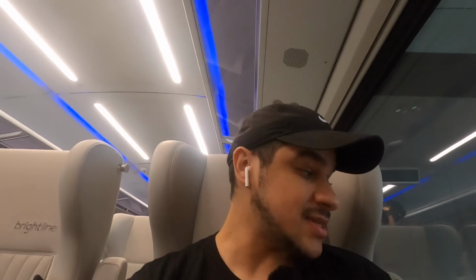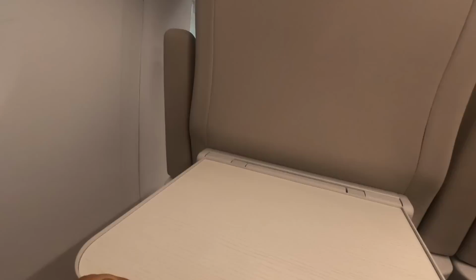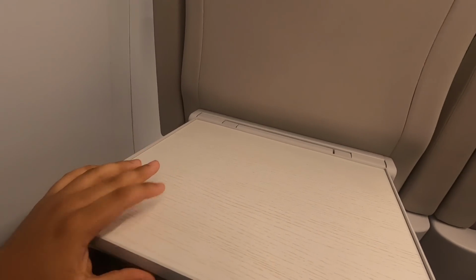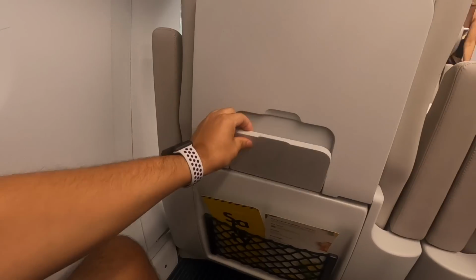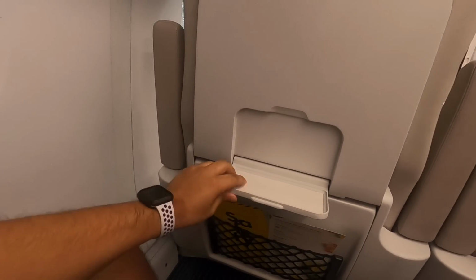Let's get situated. These seats are so comfortable. There's even a button here that lets you recline a little. And of course, the pull-out table is a nice, good size. But they also have a smaller table if you want to just put your phone or something small, a wallet, keys. This is a premium car, so they will be bringing by some kind of service with free snacks, free drinks.